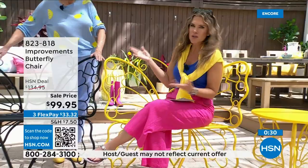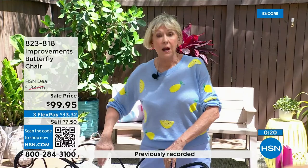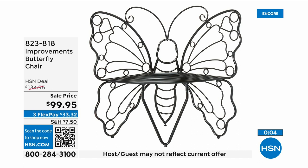Let's talk about assembly real quick when we get this home. Yes, it does require some assembly. It weighs about 19 pounds. There is a video on hsn.com, so just go to the chair and pull up the video, and you'll see Donna showing you exactly how to put it together. Super, super easy. You can do it in about 15 minutes, and then you've got something so substantial that will support 300 pounds, and it's going to give you pleasure evening after evening, morning after morning, season after season.